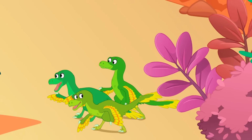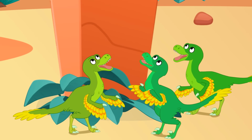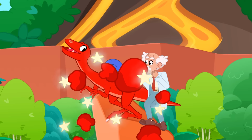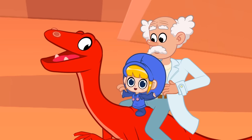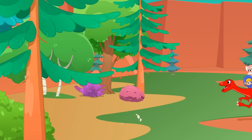Oh no! Those are velociraptors! Velociraptors are small but dangerous dinosaurs. Whoa! Tumbling test tubes! Whew, that was close. Thank you, Morphle. Morphle, morph into a Gallimimus. Wow! A Gallimimus is one of the fastest dinosaurs there is! Great, Morphle!